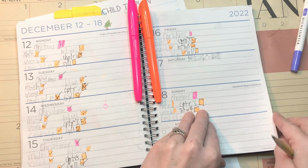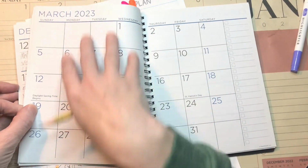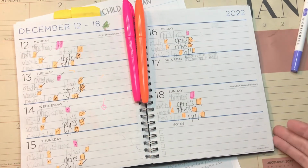And I just don't need a lot of fluff. I don't need a lot of stuff at this point. I just want to get them started. He likes to draw on it. Isn't it cute? So this one, we basically only use the month pages and the weekly pages. That's all we really use these for. But they like it, and I keep it.